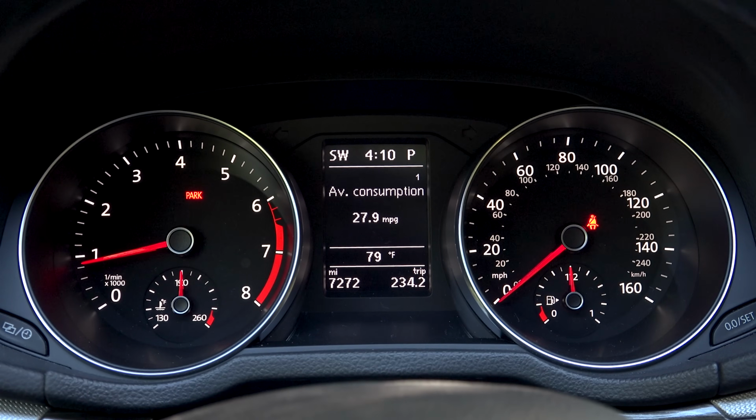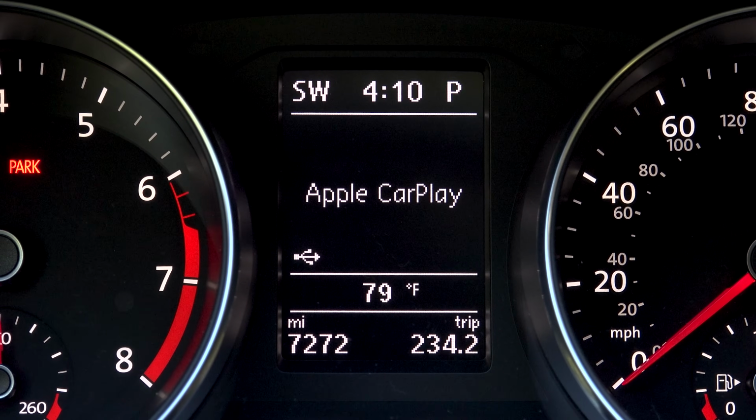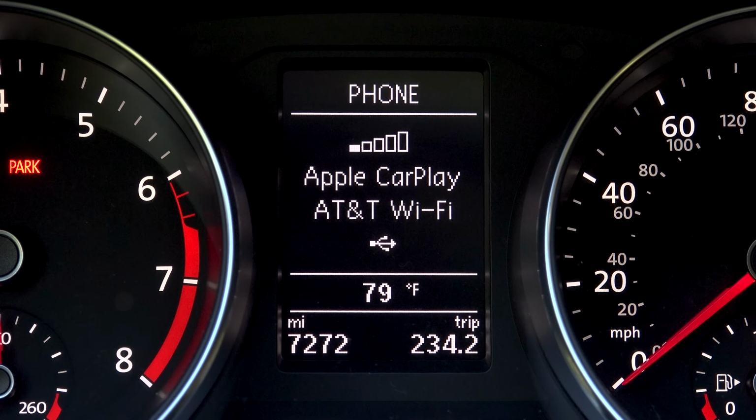On the driver's side, we have a 4-dial instrument cluster with a monochromatic multifunction display in the middle. The multifunction display should be familiar if you've driven any of VW's other products. We have an audio interface screen. Unfortunately, we don't have Apple CarPlay track information when we're on that particular screen.